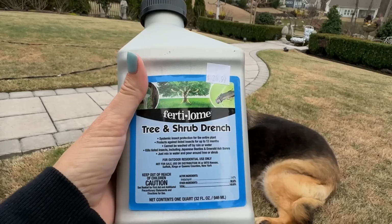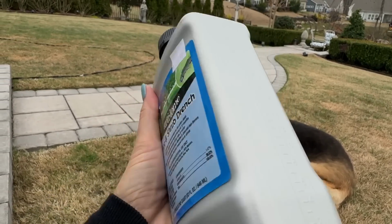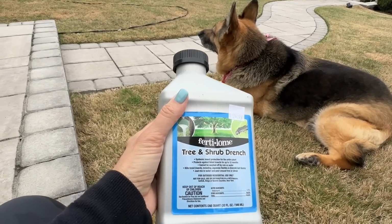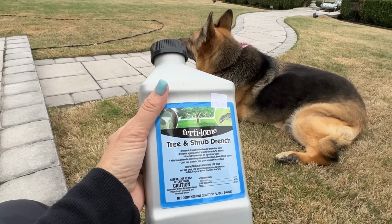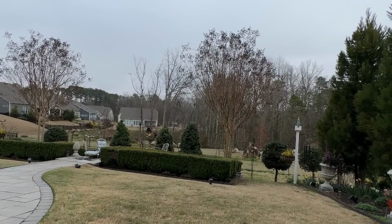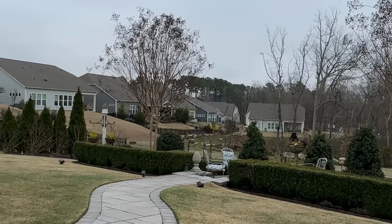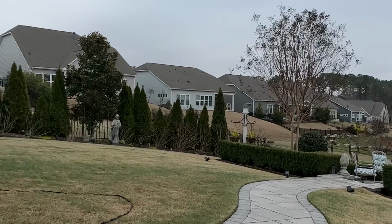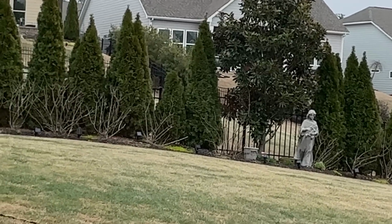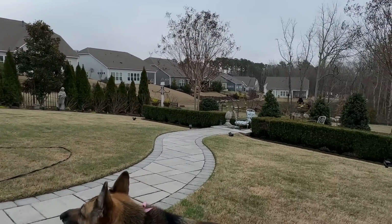So what I'm going to do is this is a concentrate, and I'm going to mix this with my water, and then I'm going to just apply it at the base of each plant. So like I said, I'll do my crepe myrtle trees and then my roses, and that's pretty much all that I have to drench, I think. They never attack my limelight hydrangeas or anything like that. So that is on my list too.